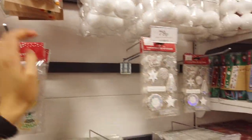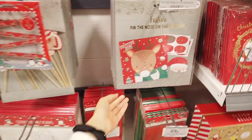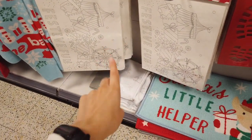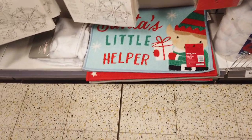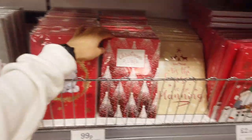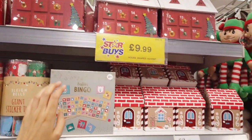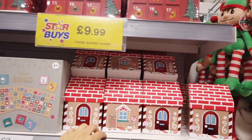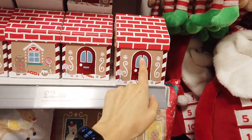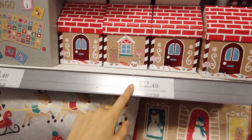Make it on squishy. These are really nice to embellish with. Pin a nose on the reindeer, 79p. I like that they have a lot of things under a pound here. You can even colour your own placemats. They're really nice as well. These are planners, Christmas planners. I like this as well, the advent calendars. Sorry, my eyes caught this, you see. I love it. You can cut the windows out, place a tea light in, have some light coming out of that. So that's $2.49, it's actually a game.